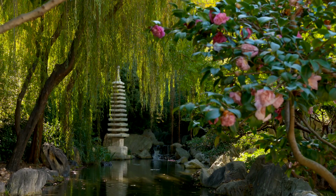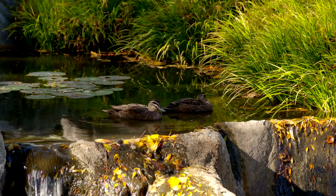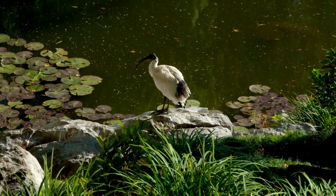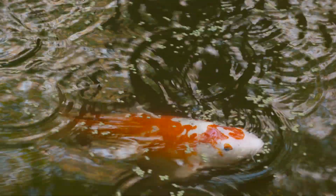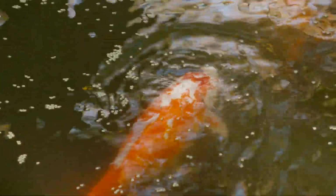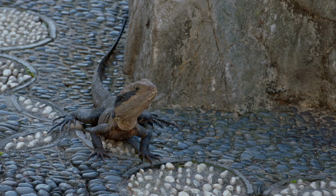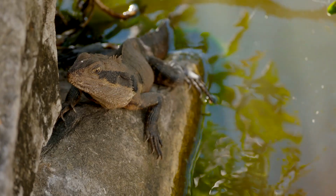This is not just a garden for people to enjoy. The bird life love coming here as well. We've got a resident pair of ducks. There are lots of animals right through the whole place. The water, absolutely the most incredible koi I think I've ever seen. They are huge. And there's lots of water dragons. They've made their home here as well.